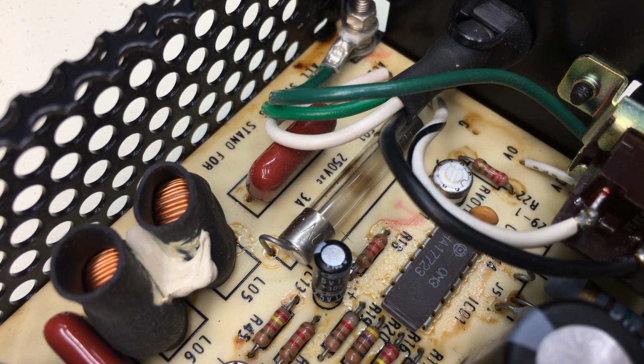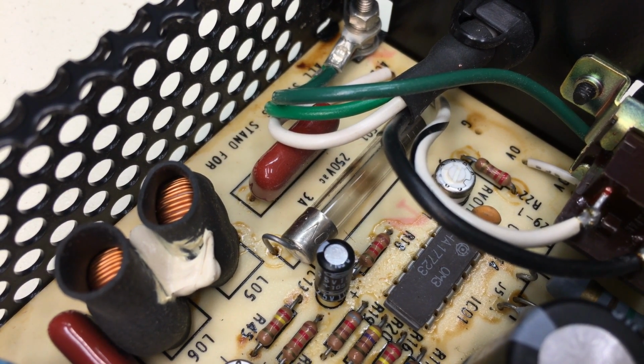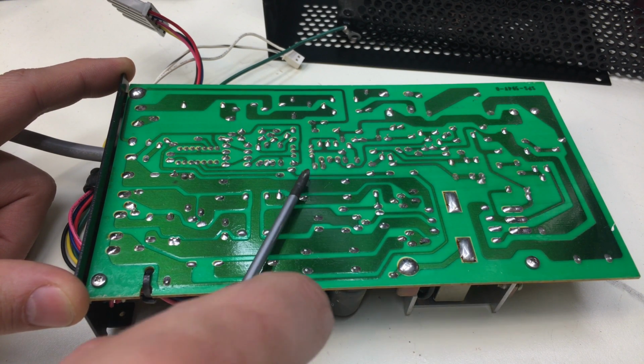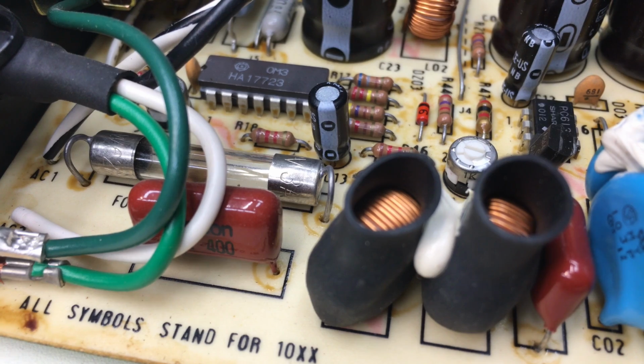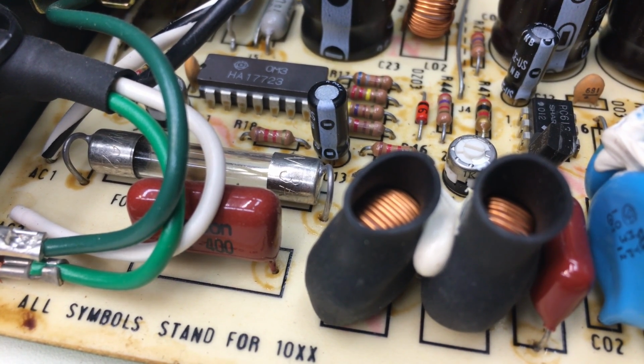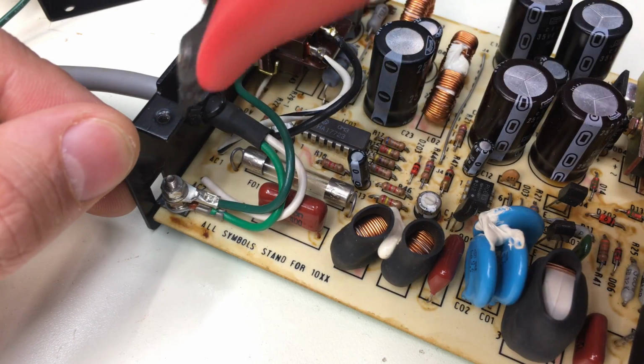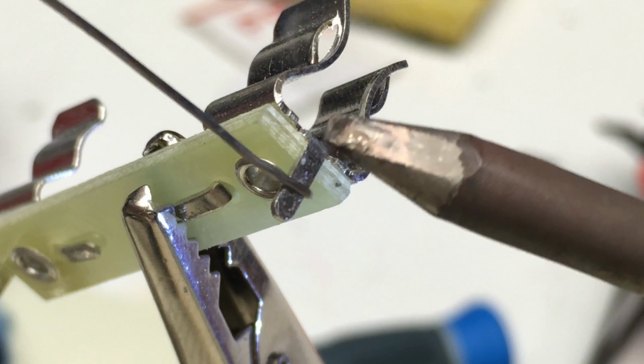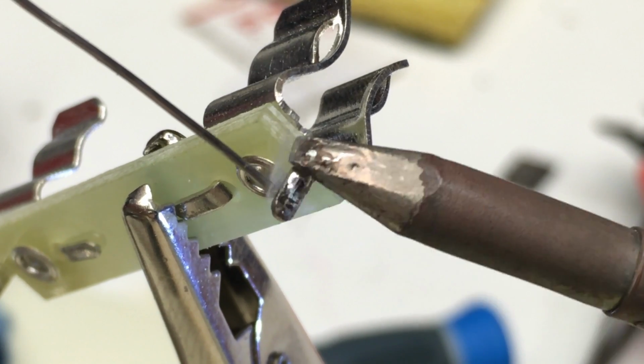The big question is, did it blow because the power supply is bad, or because one of the floppy drives is bad? Before I do any further testing, I have to replace that fuse. First things first, discharge the capacitors. We don't want any nasty surprises. The original fuse is soldered in. So I cut it out and soldered in a fuse holder to make a replacement easier.